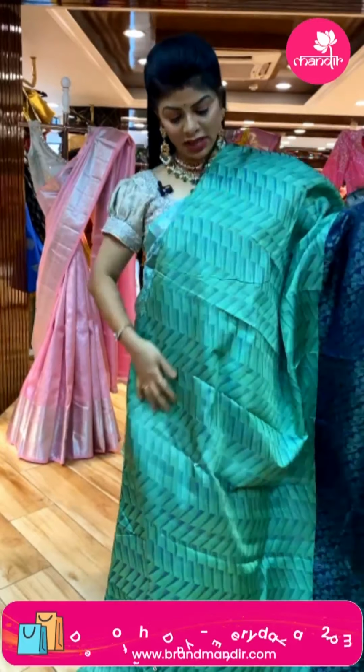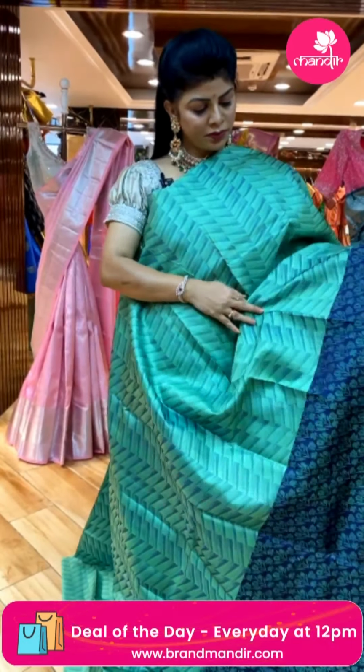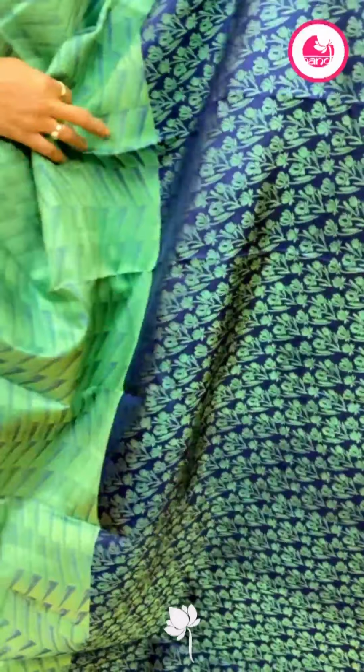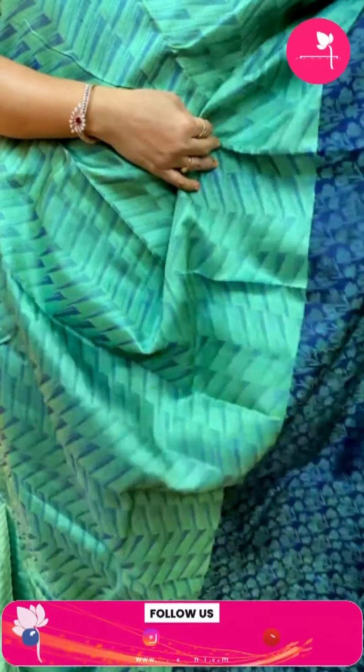Saree, pista green and navy blue, anta kuda thread weave, actually half and half. Upper side contrast thread to diamond, triangular design achindi, straight triangle, and down side contrast thread color to florals achai.